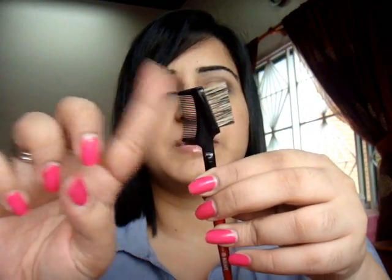I have number 2 brush, which is the eye groomer brush. Okay, so you can use this for your eyebrows or sometimes for your eyelashes. And then last brush is number 1, which is the angled eyebrow brush.